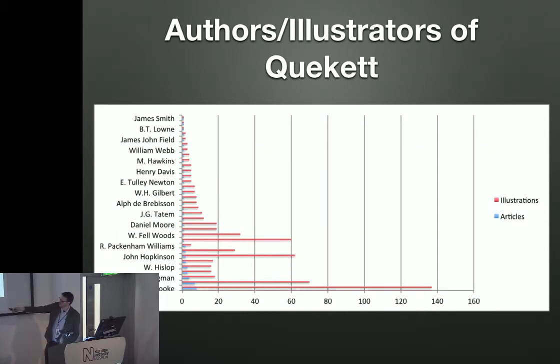So this blue line here is how many articles. It's just about 10 to 11 articles that he sends in over the period. But of those articles, there's over 135 illustrations, right? So his articles obviously are very highly illustrated.